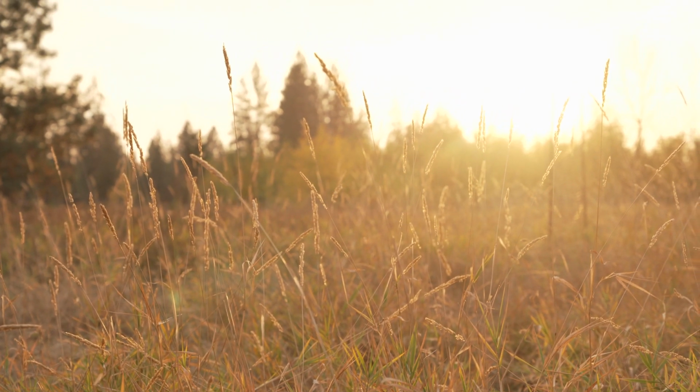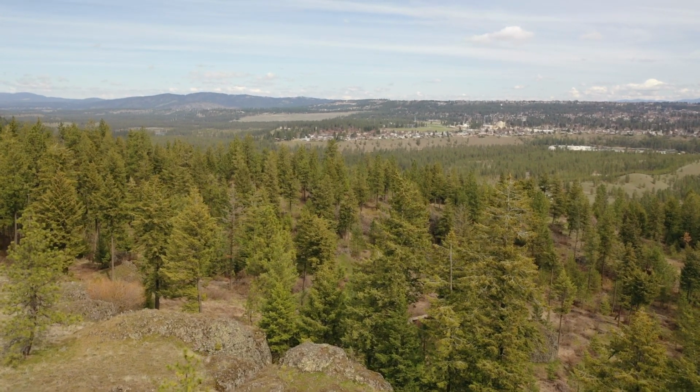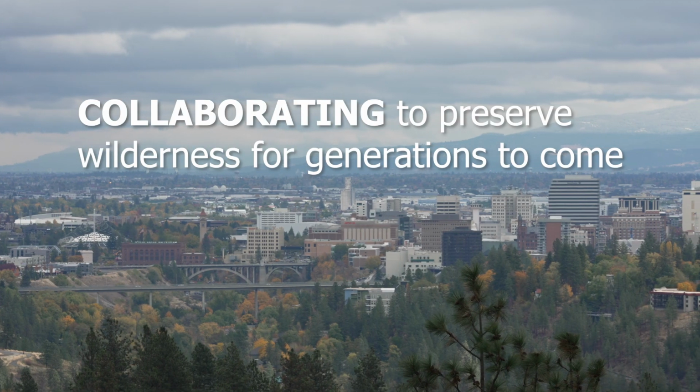If you know the history of the Ice Age floods, it's all right in front of you there, and you've got a commanding view of the whole Spokane, which is wonderful.